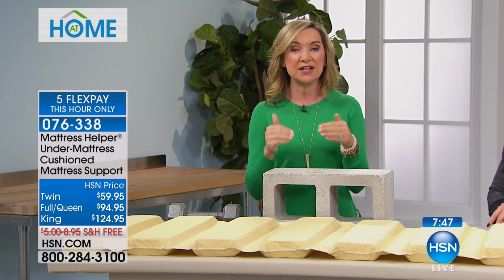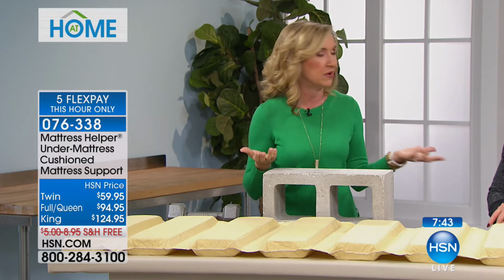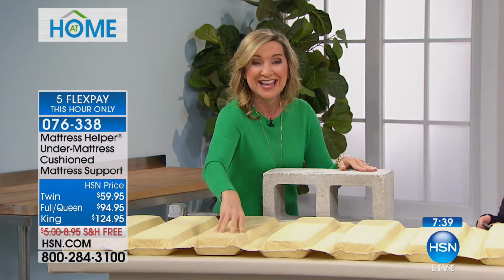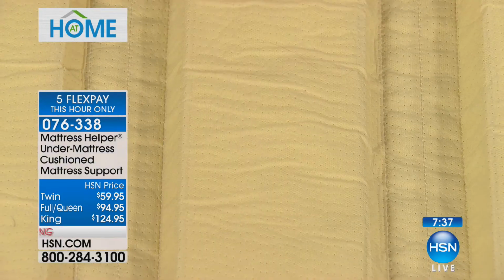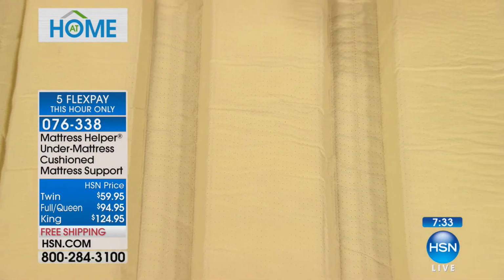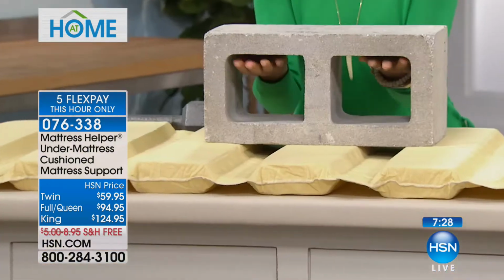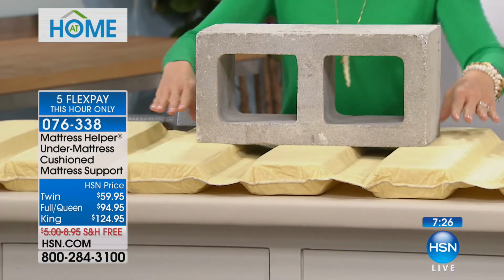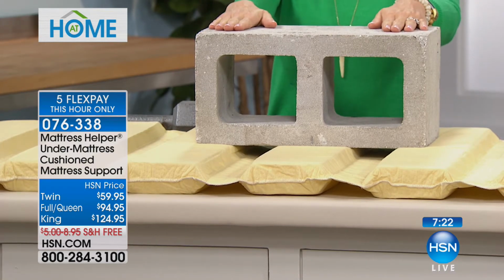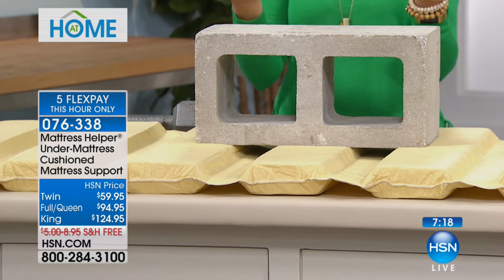Sometimes it's not just an old mattress. Sometimes it's a new mattress that's just not very comfortable or not giving you enough support. Now let's talk about support. This is a polyurethane foam inside, which is what a lot of mattresses use for their support, underneath that soft layer. This is a 30-pound brick, right? Go for it, Ellen. Nice. Look at that. I haven't been to the gym in about a month, but I was able to lift that. But notice how that is not rocking. It's not moving. It's very straight across. It's giving you that support from underneath.